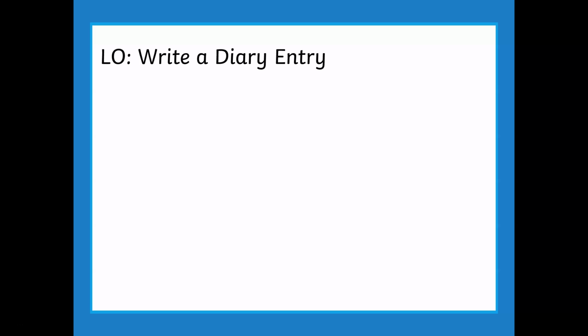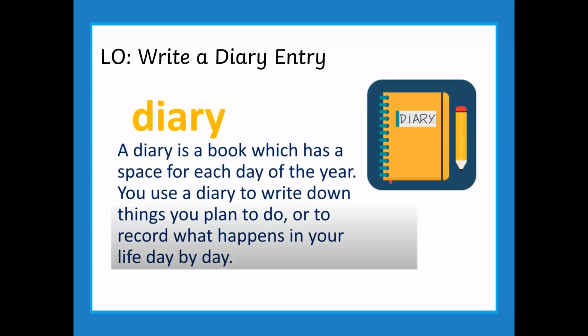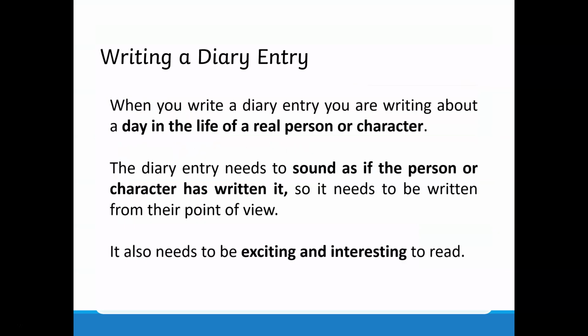Let's recap what a diary is. Well, diary, it's a noun. In fact, it is a book which has a space for every day of the year. You use a diary to write down things you plan to do or to record what happens in your life day by day. When you write a diary entry, you are writing about a day in the life of a real person or a character.